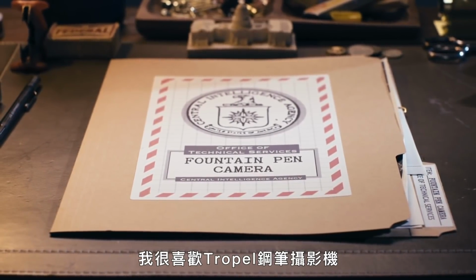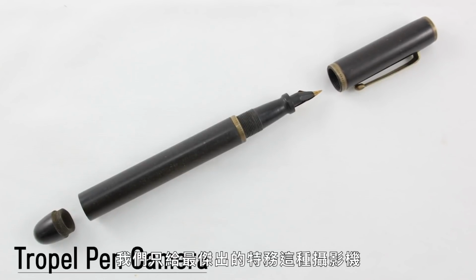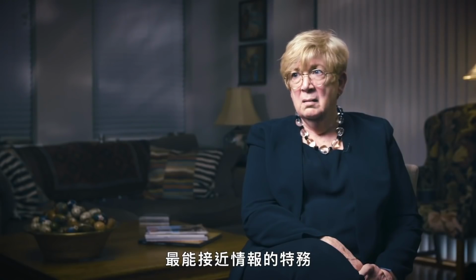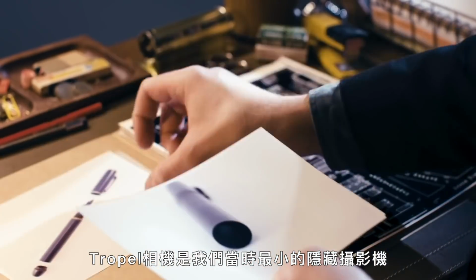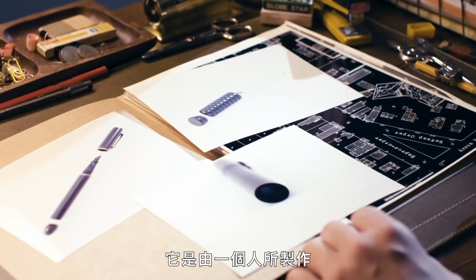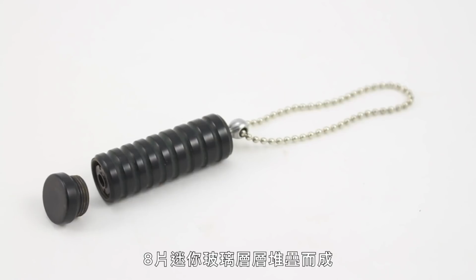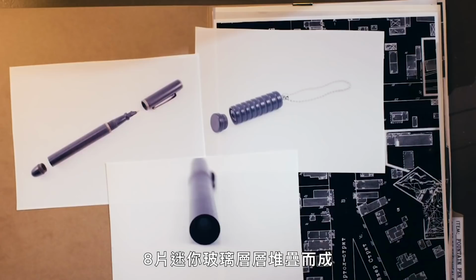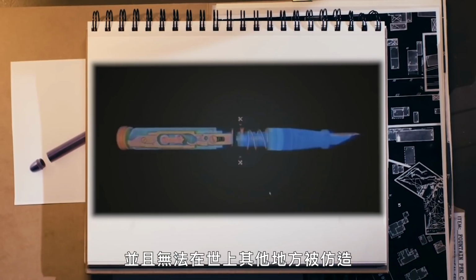I loved the Tropel pen camera. We only gave these cameras to our very, very best agents and the one that had the very best access. These cameras were handmade. The Tropel was the smallest concealed camera that we had. It was made by one man. It contained an optic that was 8 tiny, tiny pieces of glass stacked on top of each other, and it couldn't be duplicated anywhere in the world.